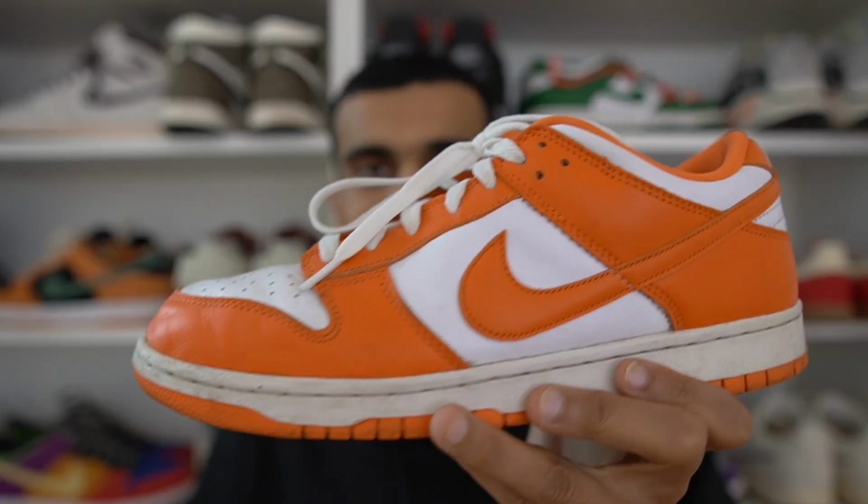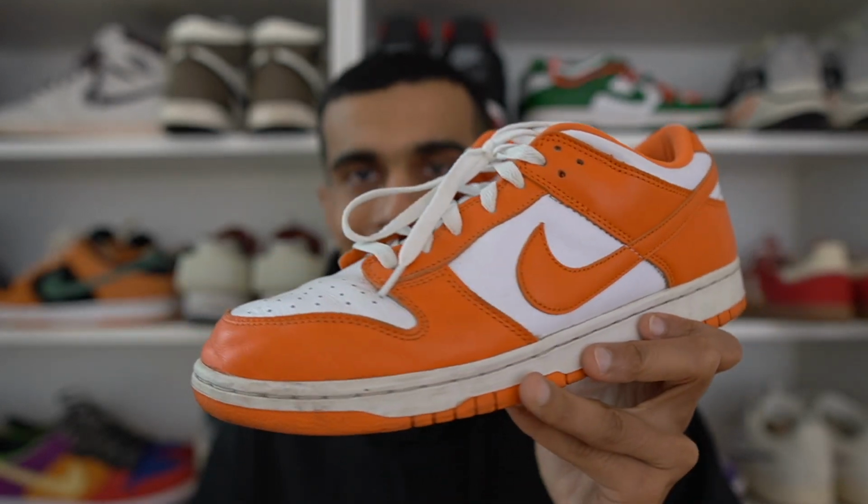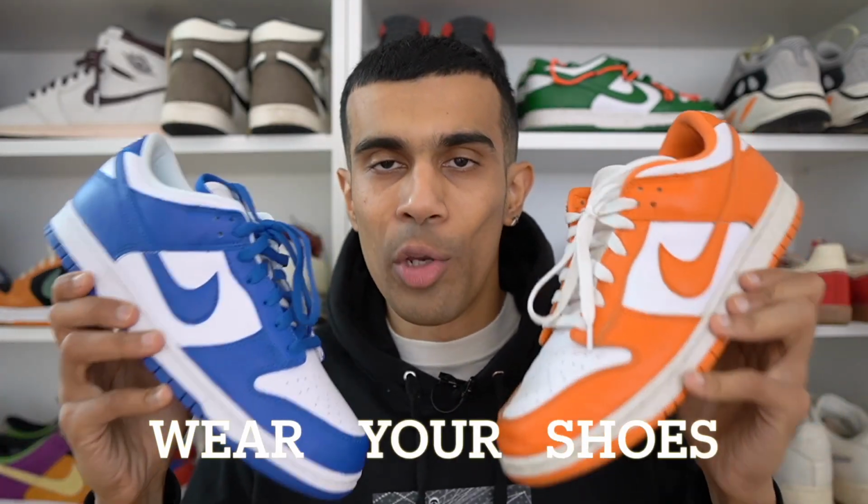This Syracuse pair is actually my 2020 pair. You can see how beaten up they are, and that's because I absolutely love wearing these. Public service announcement, by the way, wear your shoes.